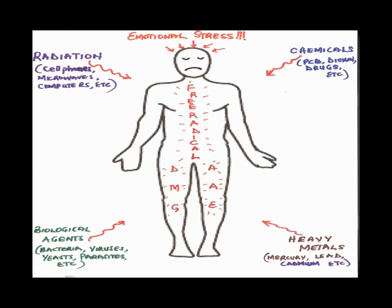Radiation can cause it too. Here's the bottom line: whenever there's damage to your cells or your tissues, it results in an increase in acidity. So what you want to do is minimize the damage to your cells and to your tissues, and that happens through good nutrition, but it also happens through some specialized technologies that we're going to talk about in a minute.